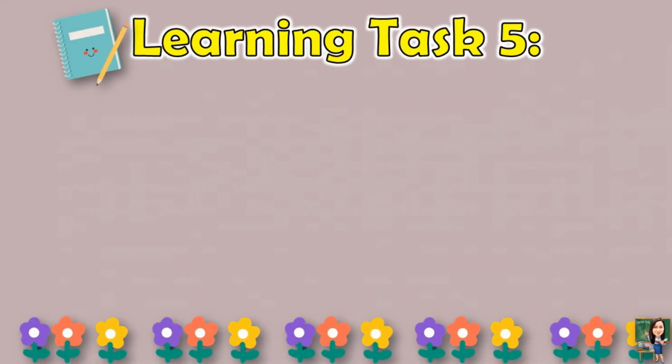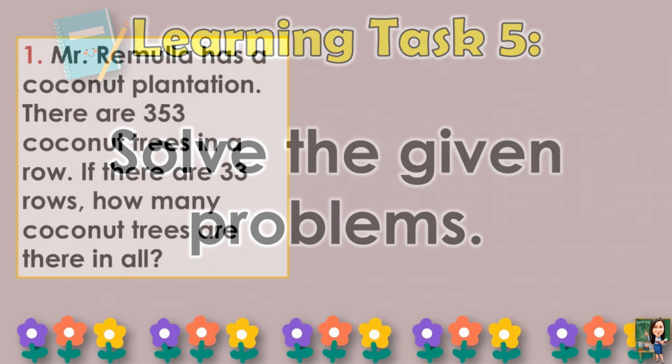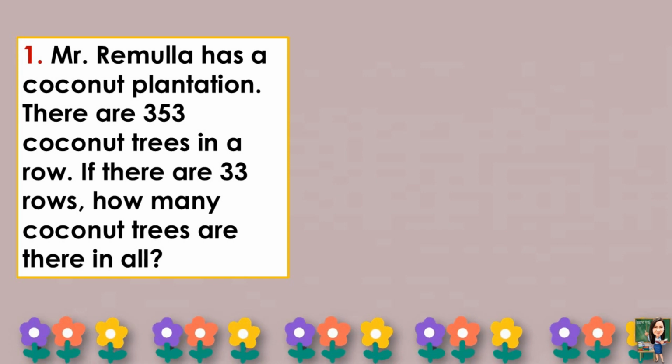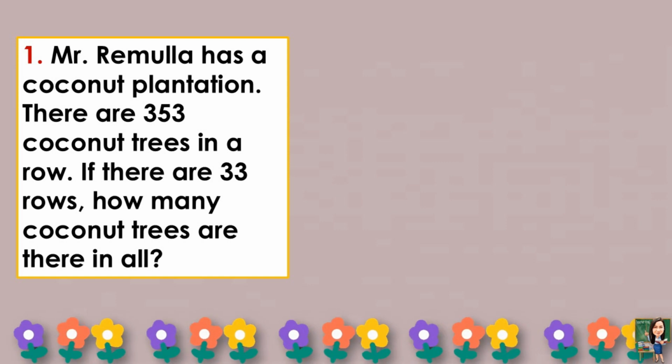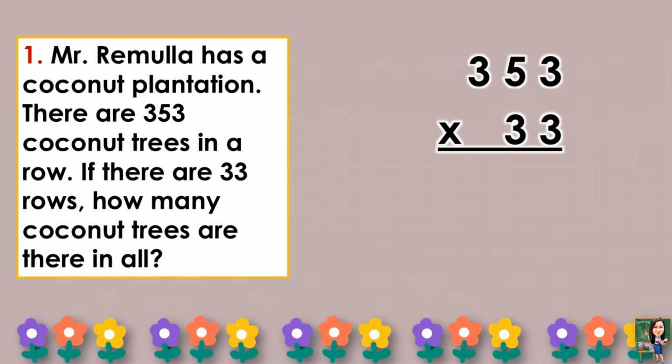Learning task 5. Solve the given problems. Number 1. Mr. Remulla has a coconut plantation. There are 353 coconut trees in a row. If there are 33 rows, how many coconut trees are there in all? So let's solve the problem. 353 coconut trees times 33 rows.